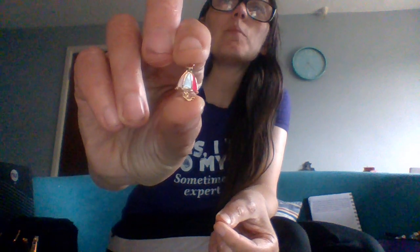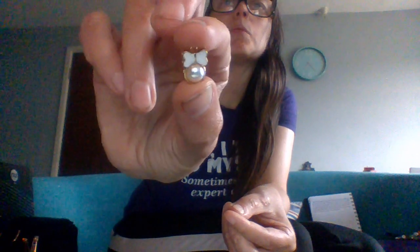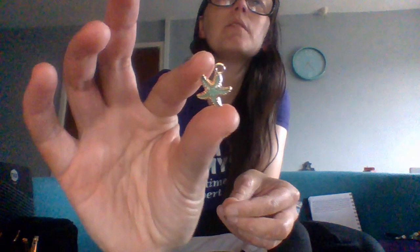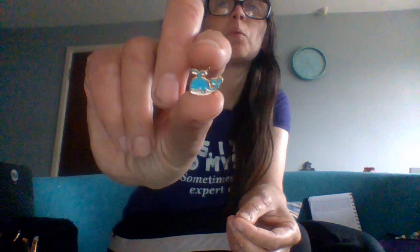Next we have an umbrella. Kind of cool, little parasol umbrella. We've also got this, looks like a dog bone with a little bauble underneath. We do have some bigger charms. We have a palm tree, which is kind of cool. That's also some of the bigger ones. We have a starfish or a star. Starfish, if you're doing a sea-themed one. If you're doing a sea-themed one, you might also need a whale.